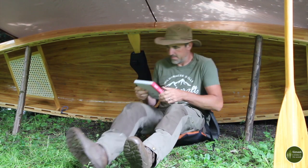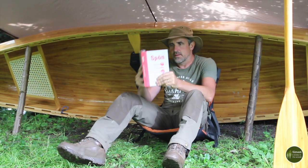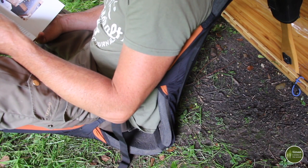and I find them really comfortable. The only downside to that is that you're sitting down at floor level, so if it's been raining and the ground is wet and muddy, it's not ideal. It's much nicer if you can get up off the ground in those conditions. But it is good, and it's super lightweight, and it's using something I'm already taking anyway, which is my kneeling mat. I'm always going to have that with me in the canoe, so it's sort of one less bulky item to take with me.